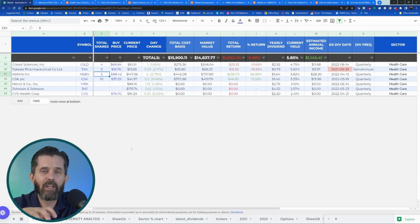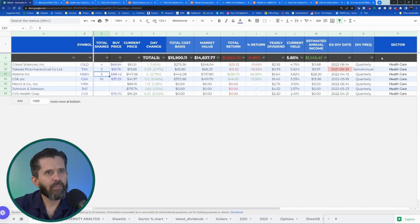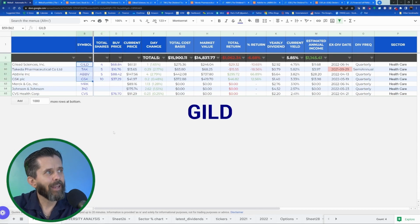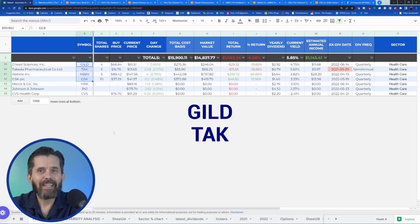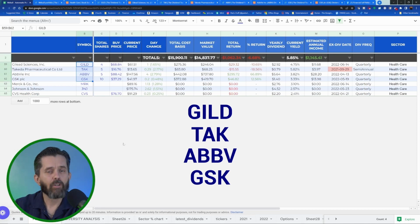When I began my dividend journey, I used this particular spreadsheet to track all of my purchases, all my holdings, all my positions. And I built this spreadsheet with my brother, who is a lot better at spreadsheets and Excel formulas than I am. But in the healthcare sector, which you can see over here in column P, I currently own 4 positions. Those positions are GILD, or Gilead Sciences, TAK, or Takeda Pharmaceuticals, AbbVie, ABBV, and then GSK. We're going to get into all of those here in just a minute.